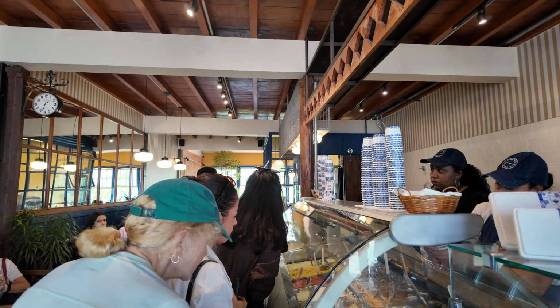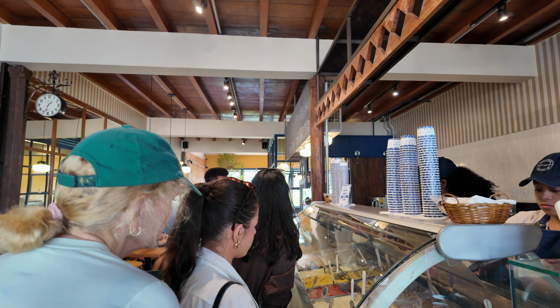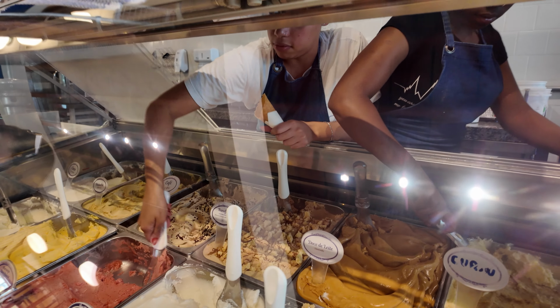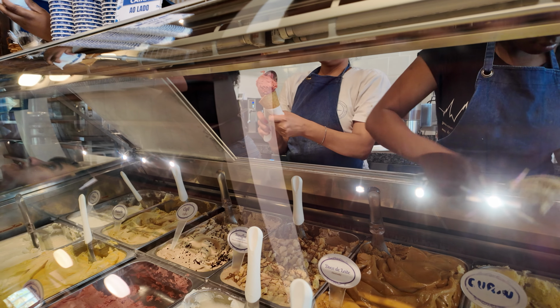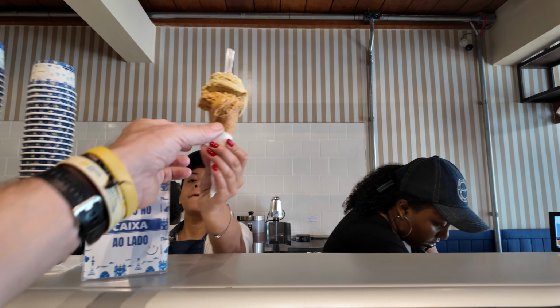So we've come to the ice creamery to get Sunday ice cream. I think I'm going for pistachio and coffee. Thank you very much. I've got my ice cream and now I'm going to eat it. I got dulce de leche on the bottom and pistachio on top. Very good choice, I can tell you that. I like my dulce de leche. I'm eating my artisanal ice cream, chocolate and strawberry.